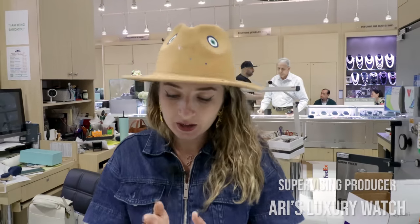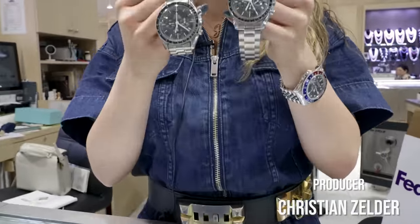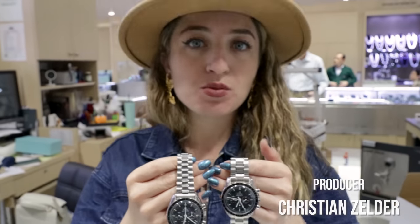There are certain people that have a budget for Rolex, and there are some people that have a budget for other brands, but other brands are also good. And I recommend other brands, to be honest with you. I have here the most popular model of Omega. This one is the Speedmaster.